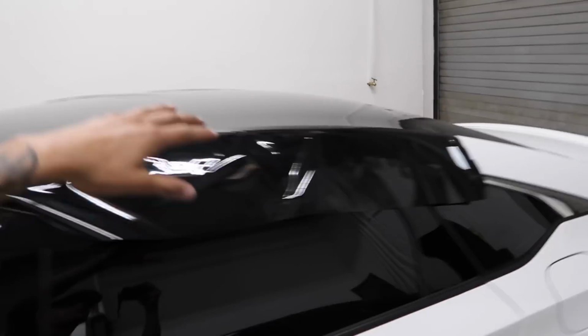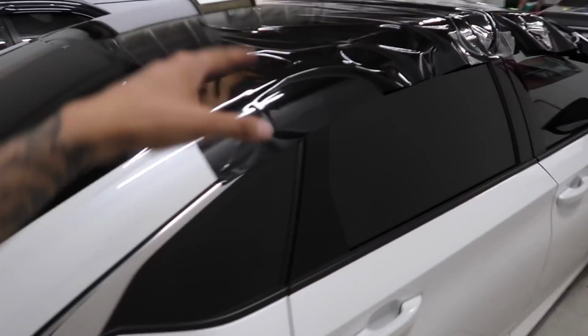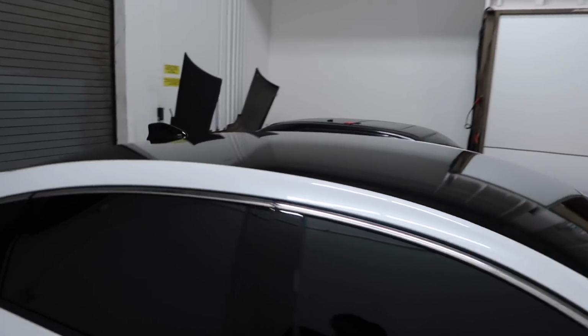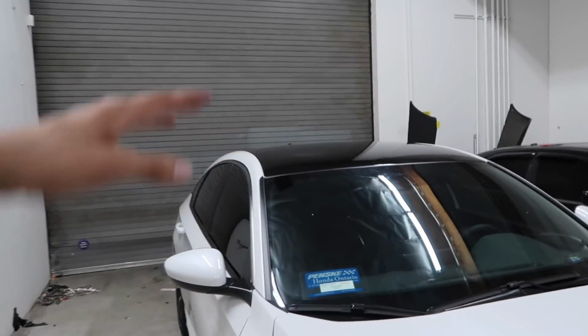So I just finished laying the roof. I already went ahead and pulled off the antenna. Gonna go ahead and finish glassing this. So I just finished up the roof. Everything came out really good. I already went ahead and torched everything, wiped it down as well. Gonna go grab the customers, show them the roof, and see how they like it.